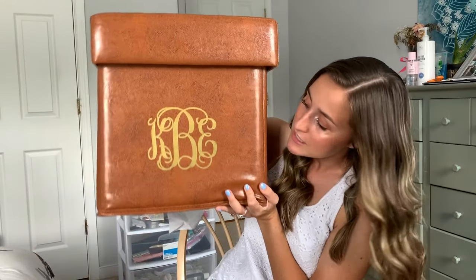But it just has my monogram on it, so it matches the monogram that'll be above my bed. She gave me one of these at my graduation party, and it came in a set of two. So she gave me the second one last week. She kind of stuffed it with goodies that I would need for college, so that was kind of cute.